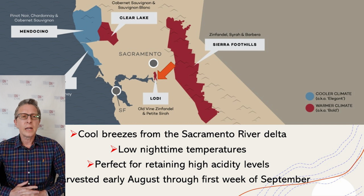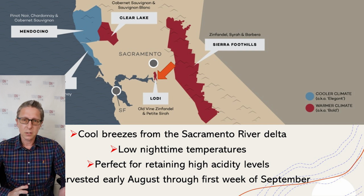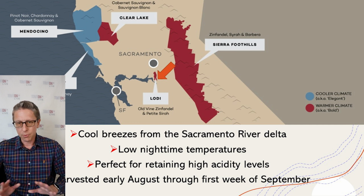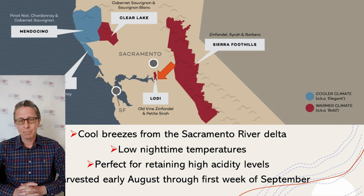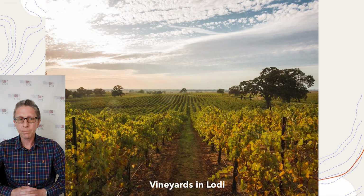It's harvested over a period of time, actually, from early August through early September. So they're waiting to pick the grapes and go through the vineyards only when they're precisely ready. And sometimes they'll go through the vineyard more than once. So they're really paying attention to detail and only harvesting the grapes at the peak of ripeness.